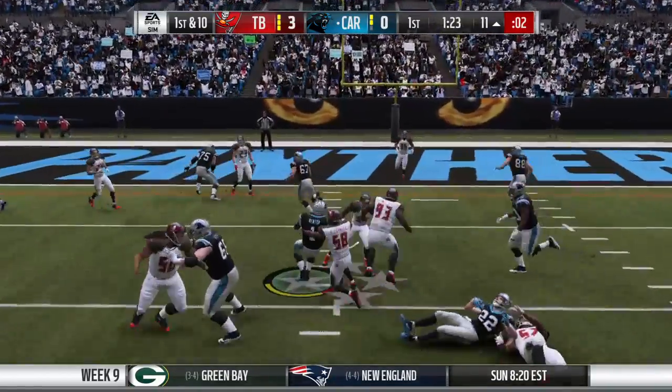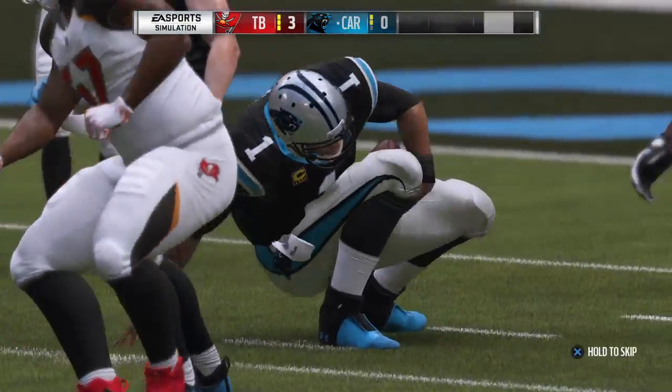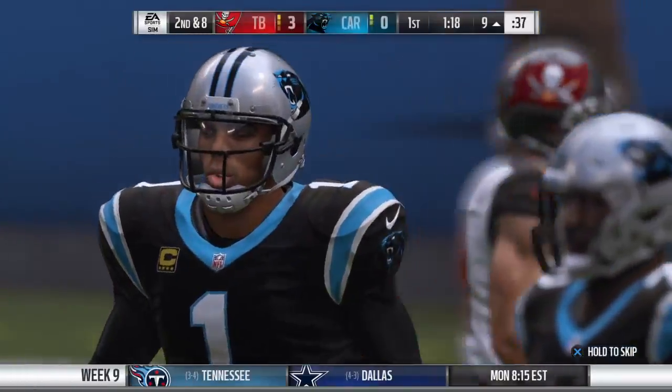Now Cam, option left. Stepping up, he's going to keep it. 2 yards the gain on the keeper, and it's second down.